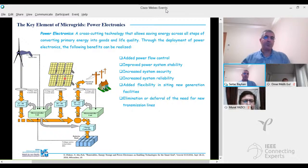Of course, there are more benefits, as you can see on the right-hand side. It can allow us to control the power flow. It can improve the power system stability. And of course, it increases system security and reliability as well.